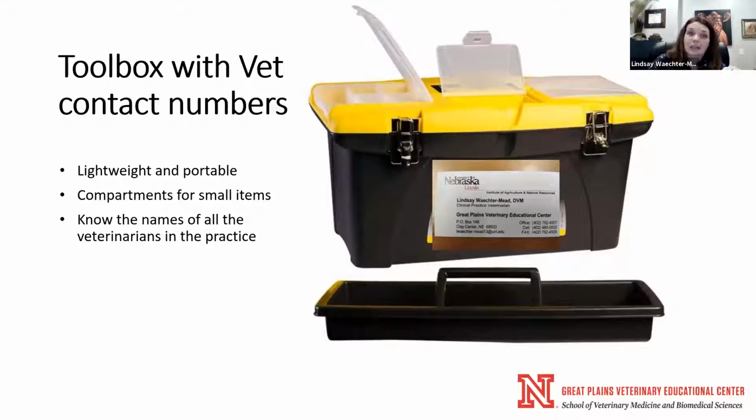But the biggest thing that I'd like you guys to have in your kit is an area that tells what your veterinary contact information is. So right here, this is just a picture of my card, but seriously, just tape it inside the box with the name of the veterinarian and the phone number so that you know the first place to call.